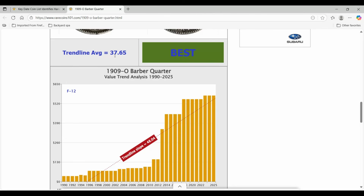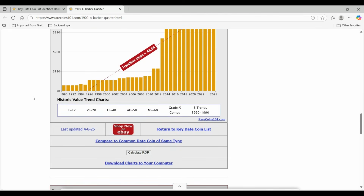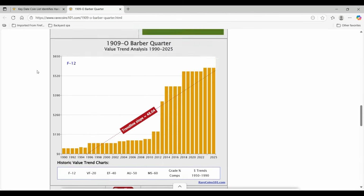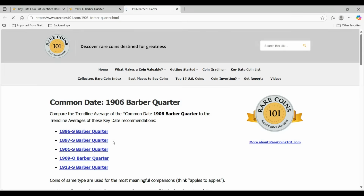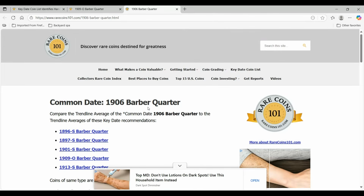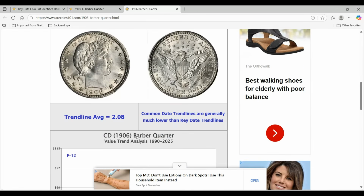All right, if you want to see just how this coin, a key date, compares to a common date of the same type, there's a deal where you can check it here. So just click this, compared to common date coin of same type. This will take us to this 1906 Barber quarter, which is a common date in the Barber quarter series. And its trend line average is 2.08. So key dates typically do so much better in trend line averages compared to common dates of the same type.